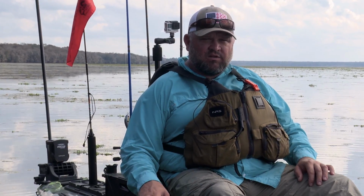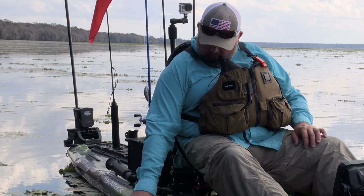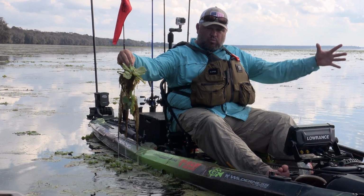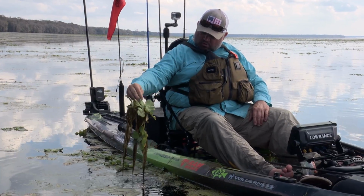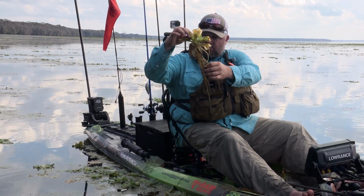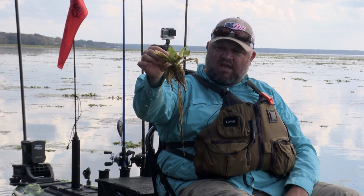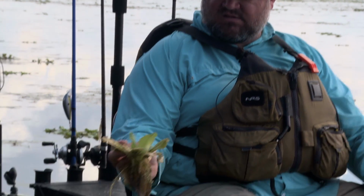So these bass today are relating to this hyacinth up in these pockets. And hyacinth is free floating. So what it does is it bumps up against something and kind of holds in place, or the wind blows it together in big clusters. But I wanted to pick it up to show you that root ball that's floating below it right there. And they connect together in little 3 and 4 pods, but that right there spreads out when it's under the water. And it creates this really cool hanging canopy, almost like reverse kelp beds. And so the bass really relate to that stuff.